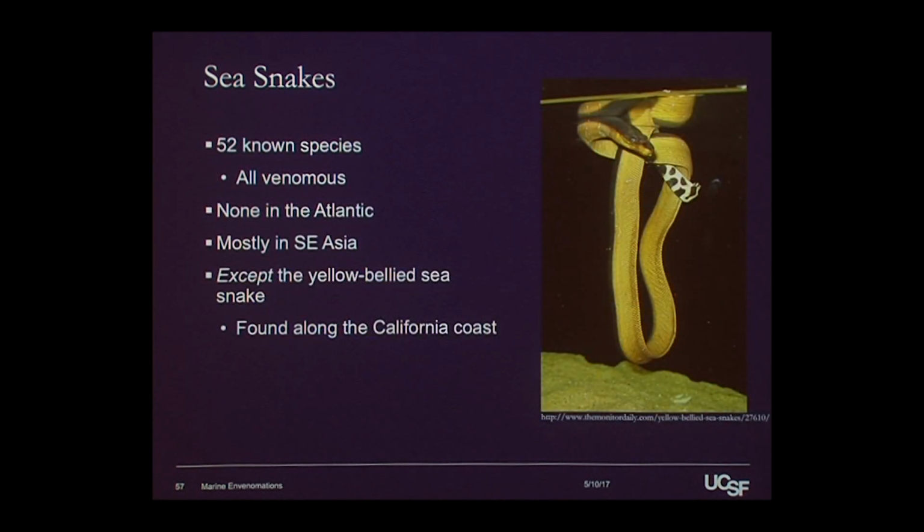So, for the sea snakes, there are 52 known species. Every single one of them is venomous. Fortunately, there are none in the Atlantic, so those of you going to the East Coast, you're okay. They mostly reside in Southeast Asia, except the yellow-bellied sea snake, and that's what we see right here. Very clever name, it has a yellow belly. This one is found along the California coast, so this is one you might actually encounter.